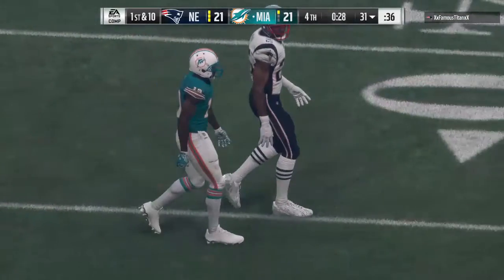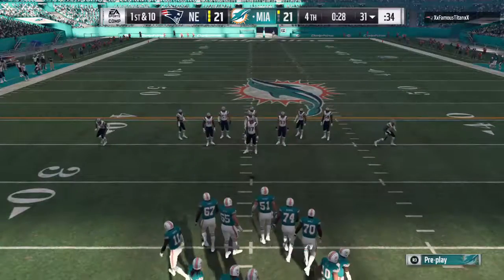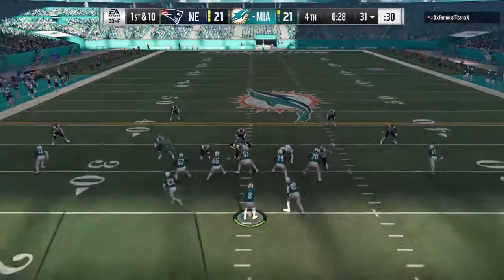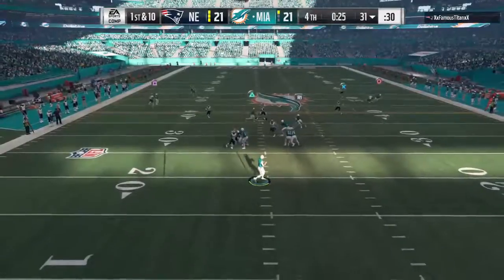Not much. A tie game, you don't want to do anything crazy, right? I agree with you on that one. Risk-reward, okay? If you go for it, what is the absolute reward on this? But the risk is probably greater.